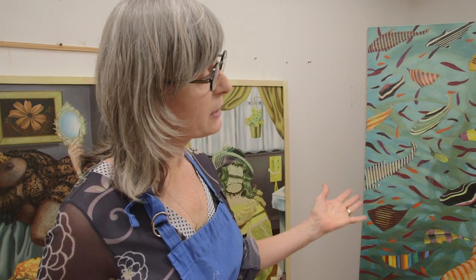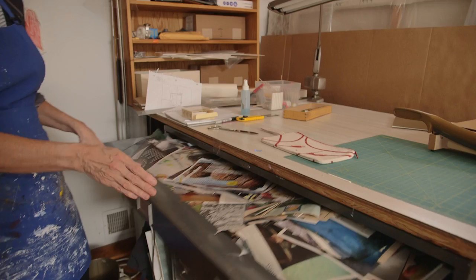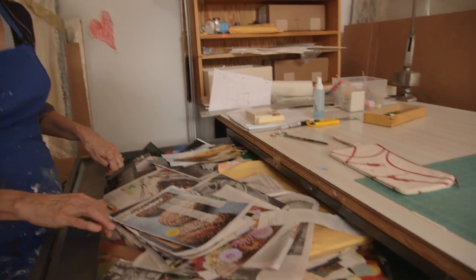And so this one is a little bit more abstract than some of the other things in the water series, in that I really just cut out patterns that would define the motion of the fish. So this is what it looks like.